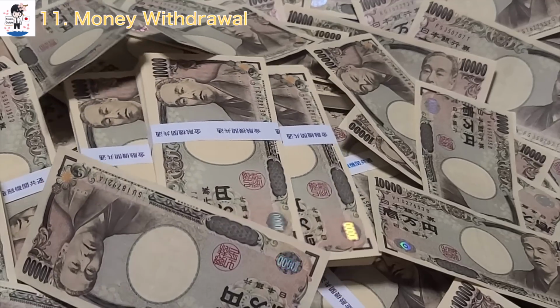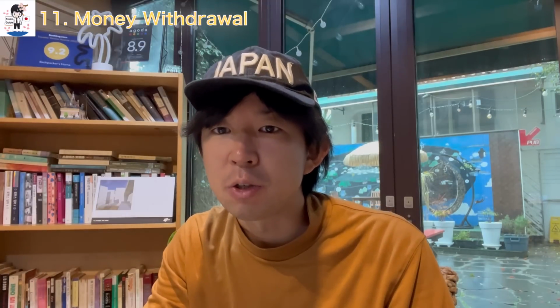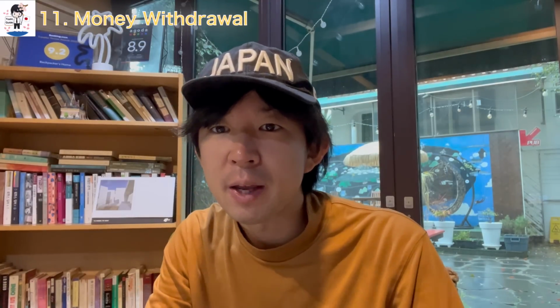Remember, there are some places where cash is king in Japan. So a little bit of cash in your pocket can go a long way. Happy travels!